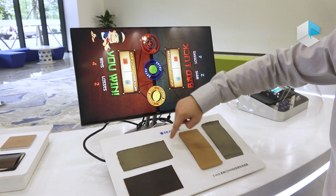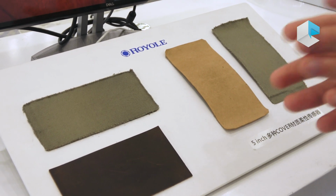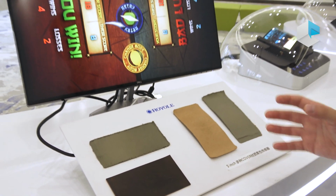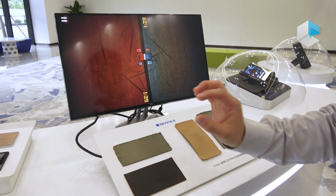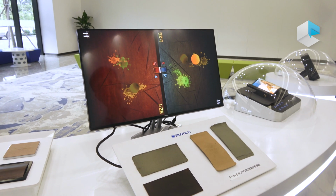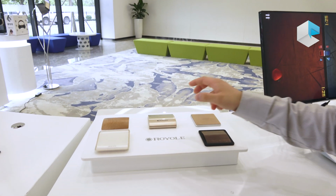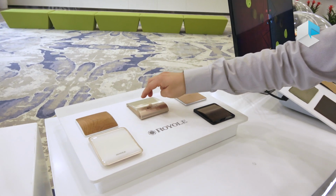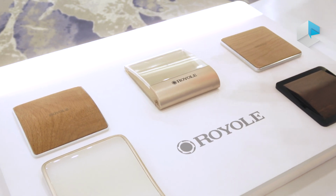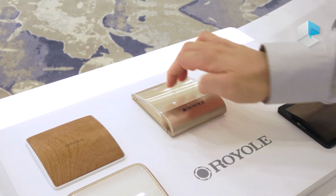You see, it's the normal material, the cloth, the leather, the paper. It's integrated with our flexible sensor, so you can touch it, and it's very sensitive. It supports multi-touch with your 10 fingers at the same time, no problem. And this is another application of flexible sensor. So this is a switch, but we can control it with simple gestures, to slide it to change the temperature of the light.